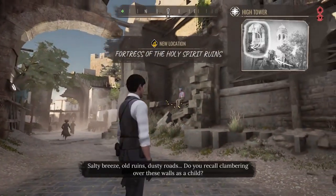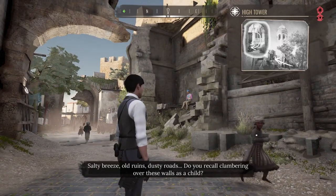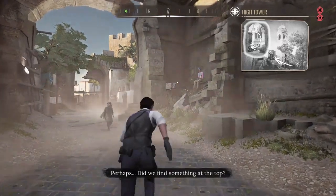Salty breeze, old ruins, dusty roads. Do you recall clambering over these walls as a child? Perhaps. Did we find something at the top?